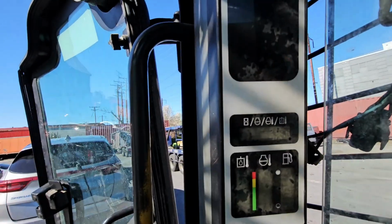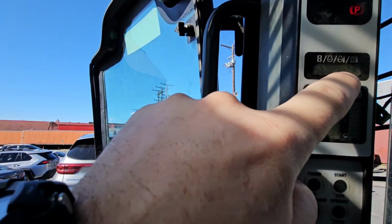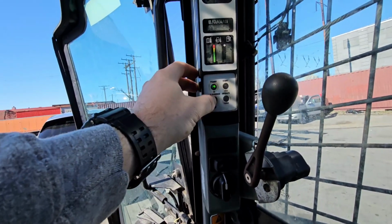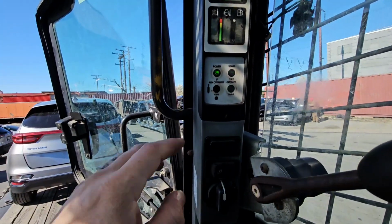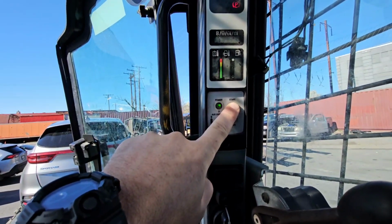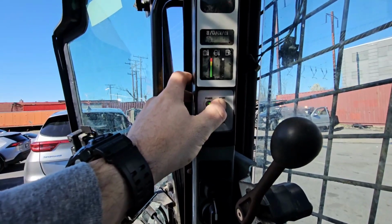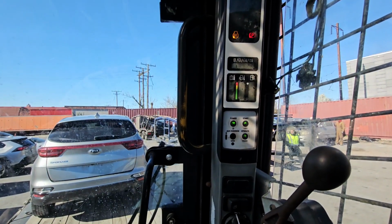Well, looks like this machine has 6,024 hours on it. Hard to see. Alright, I got it to turn on. These buttons are a little worn out. Let's just see if we can get her to fire up here. It's lit. Nice. Battery's gonna die on it.